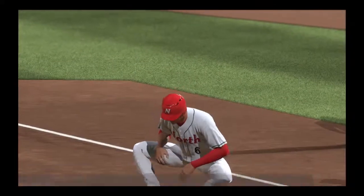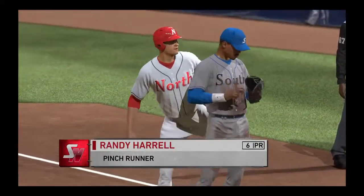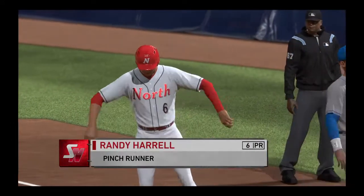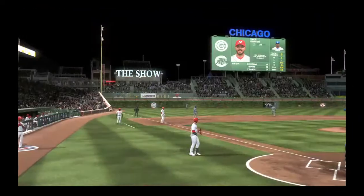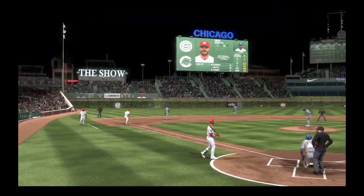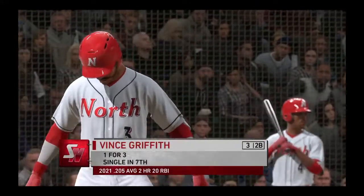Randy Harrell will come on now and pinch run here. Randy Harrell. Vince Griffith will be the first to greet him here, as he'll do so with runners at the corners and only one out.